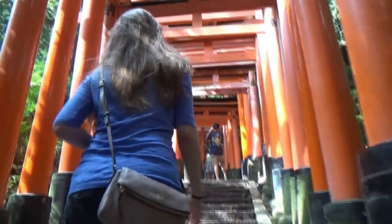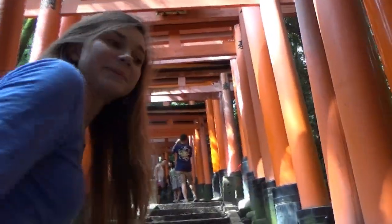What are your thoughts? This is really, really cool. It's amazing how many torii gates there are.